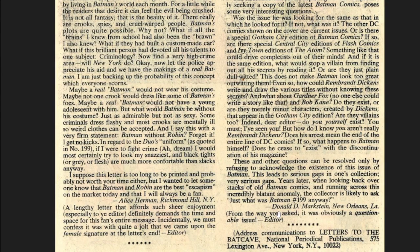Maybe a real Batman would not wear his costume. Maybe not one crook would dress like some of Batman's foes. Maybe a real Batman would not have a young adolescent with him. But what would Batman be without his costume? Just as admirable, but not as sexy. Some criminals dress flashy, and most crooks are mentally ill, so weird clothes can be accepted. And I say this with a very firm statement: Batman without Robin, forget it, I get no kicks.